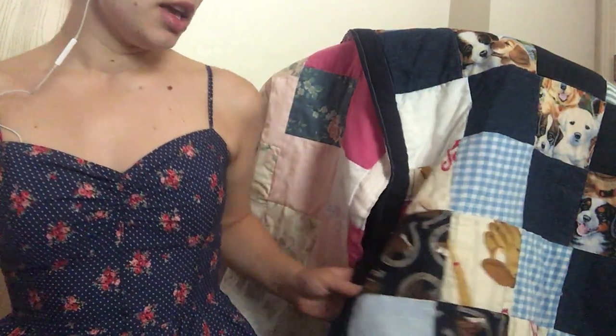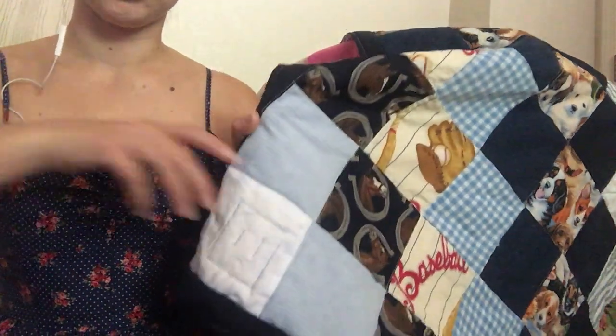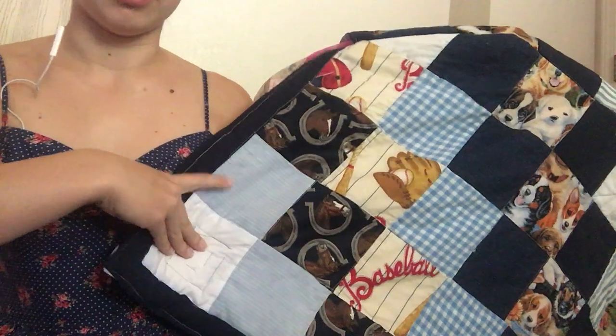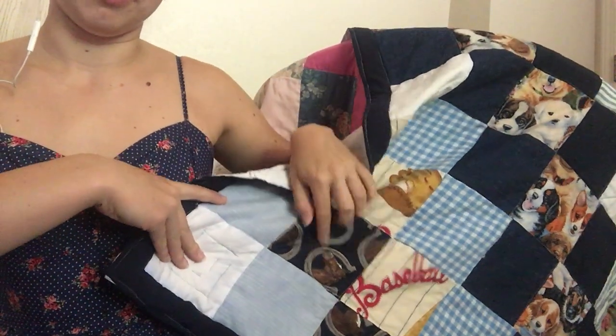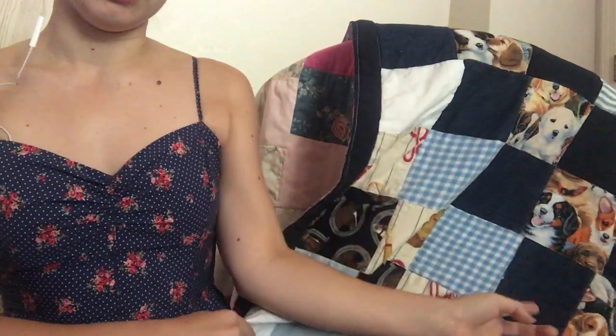Now, these are actually what you would call scrap quilts. I'm going to get into the history and more specific terms when it comes to quilting. But this is the patchwork, and all of these are actually scraps of fabric. This was in a bin of fabric that was given to me. This was an old pillowcase. This is denim. This is the only piece of the puppies that I actually did purchase.